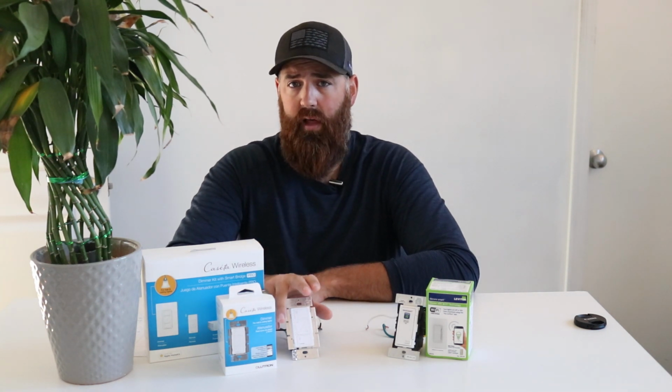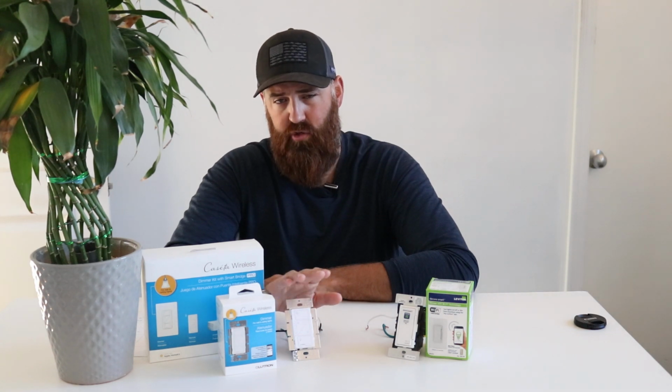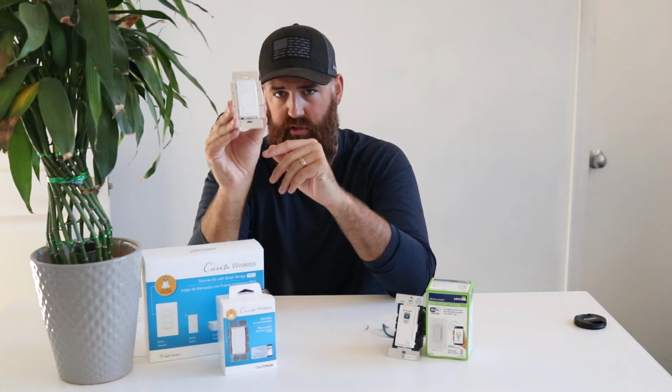These will work with light switches that have a neutral wire in them as well. So it can work with a neutral, without a neutral. It's pretty much universal. If you have a light switch in your home, you will be able to replace it with this smart light switch, no problem.